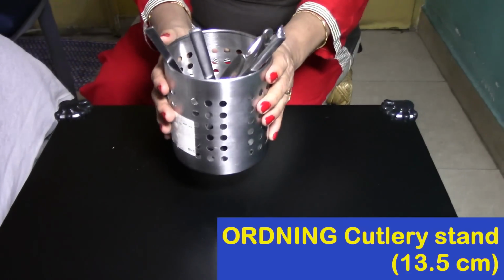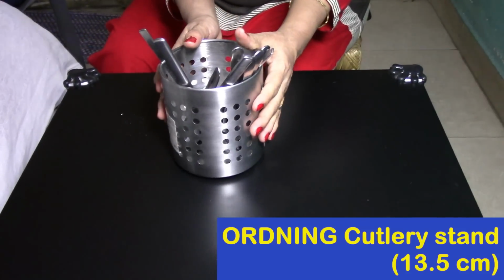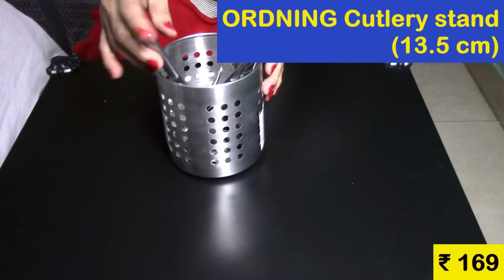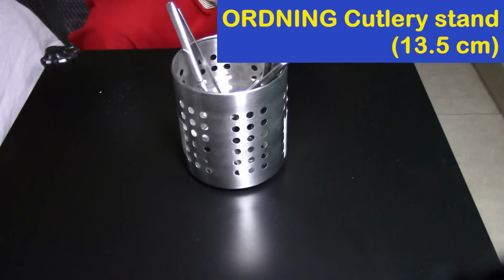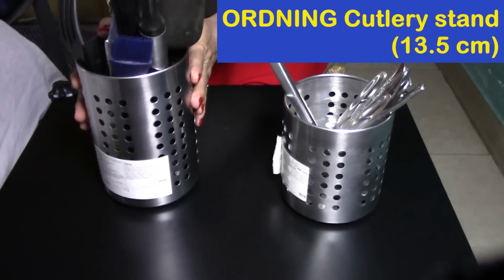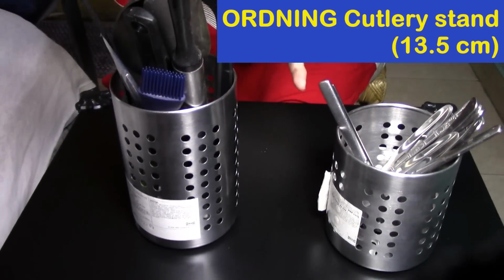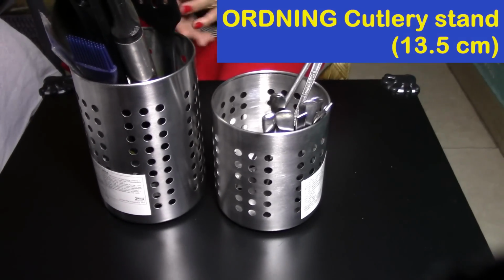This is the Ordning cutlery stand. It is stainless steel and it's also dishwasher safe. It is just 169 rupees, and this is ideal for cutlery, all your spoons and forks and all these things. And for those which are not fitting in this, the taller ones like these, you've got the bigger one. This is called the Ordning kitchen utensil rack. This is also stainless steel and dishwasher safe. And you can keep this, 249. The diameter is the same, only the height is different.